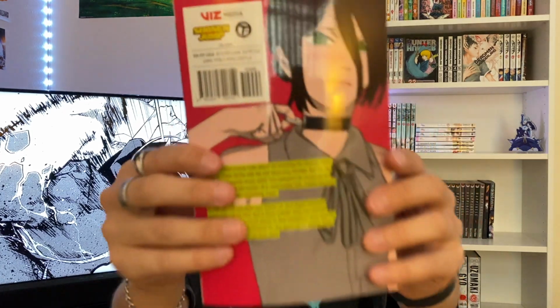But I am super glad to have volume 6 of Chainsaw Man with quite possibly Best Girl on the cover, and on the back, I don't know, is that a controversial take? I don't know, let me know in the comments guys. But yeah, Chainsaw Man, super glad to have volume 6.